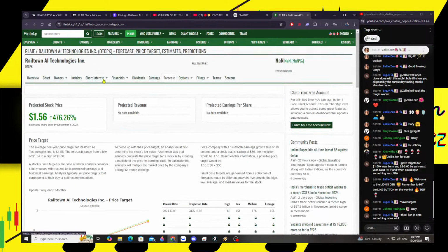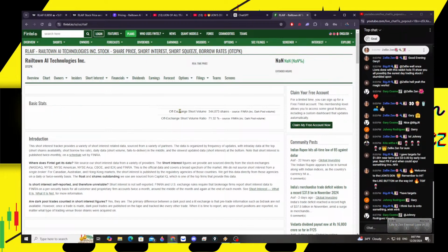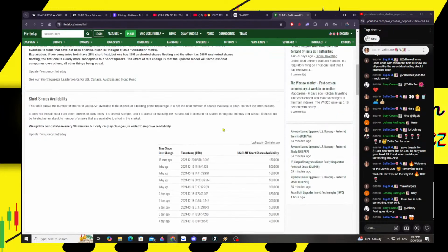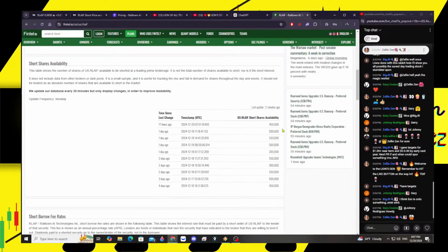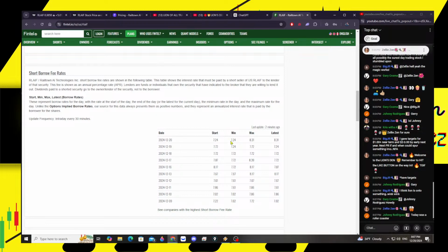Let's see what else. Let's go to the short interest. Wow, the only thing they have here available for Railtown is the off-exchange short volume, which is at 344,873 shares, which includes dark pool volume, and also the short volume ratio off-exchange is at 71.32%. 17 hours ago, they only had 450,000 short shares available, and their cost to borrow has been maintaining between 7 and 8%.